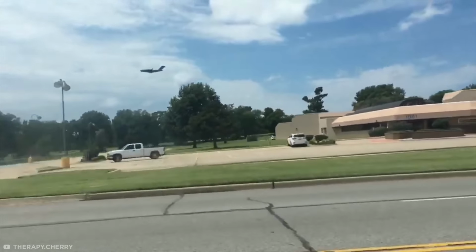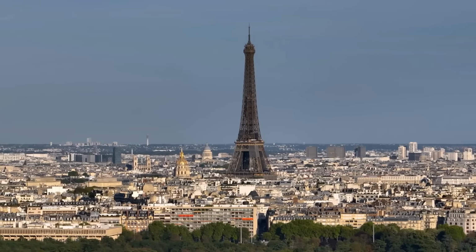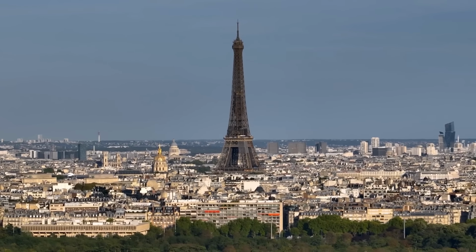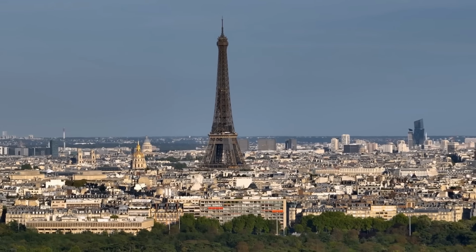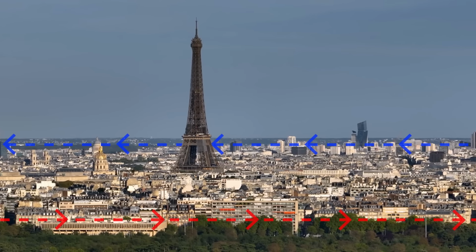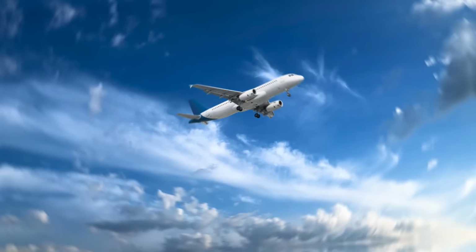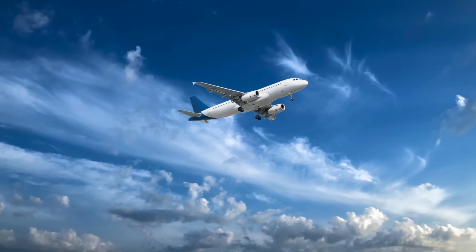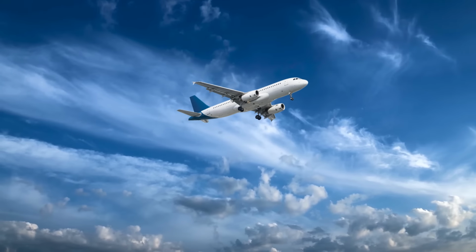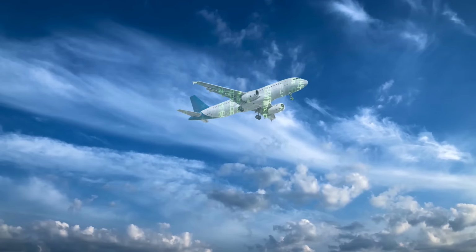However, the effect can also occur in standard photography, like in this drone shot of the Eiffel Tower. See how the foreground and background appear to be scrolling in different directions? That's because their relative positions are changing in relation to the camera. So next time you see a plane frozen in the air, just remember, it's only a movement-based optical illusion. Either that or you need to restart the matrix.